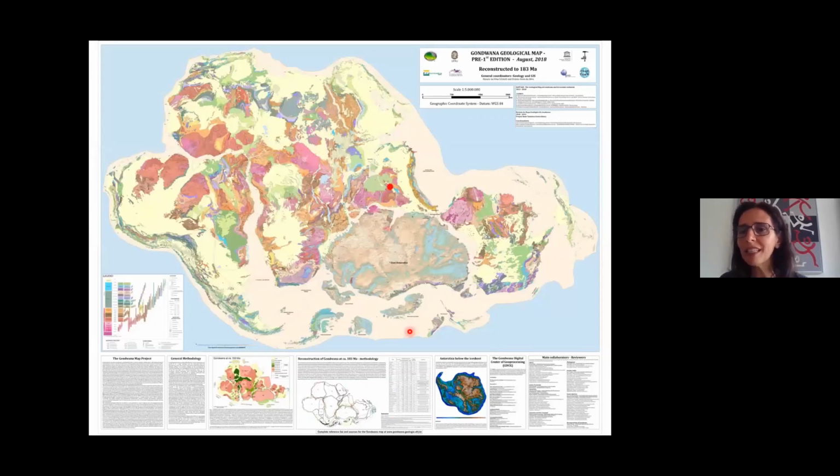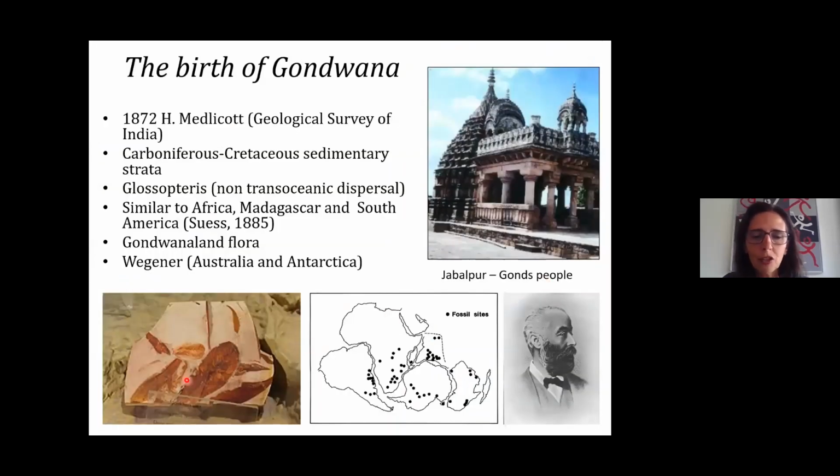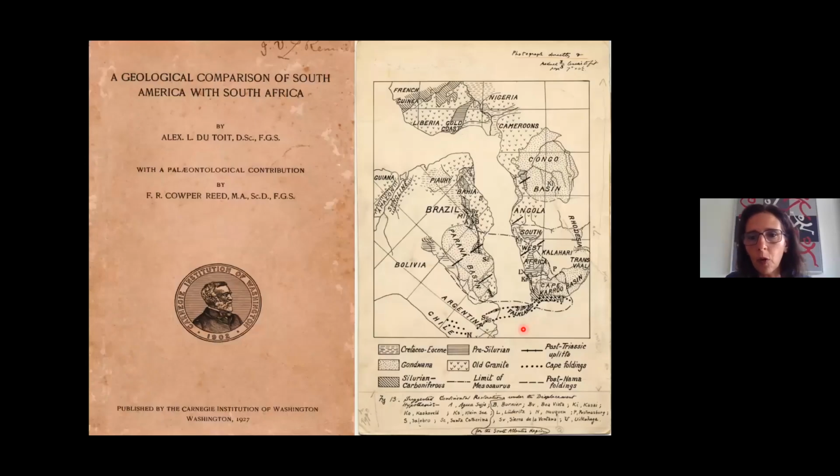Historically, it all started here in India, where we found these amazing Glossopteris fossils and all these Carboniferous to Cretaceous sedimentary strata that were very similar to the ones found on other continents, like Africa, Madagascar, and South America. That was where the Gondwanaland concept started, almost 200 years ago. Of course, in the last century we have very nice publications from the time of Wegener and du Toit. You can see we've been discussing the same fit for 100 years, for example the seemingly obvious fit of South America and Africa, but it's still not so obvious.